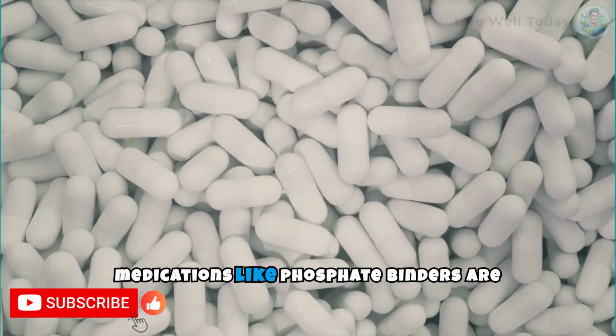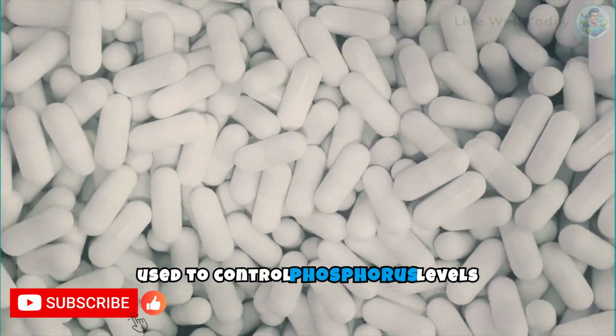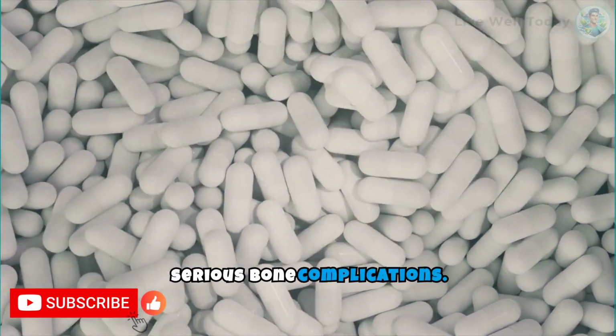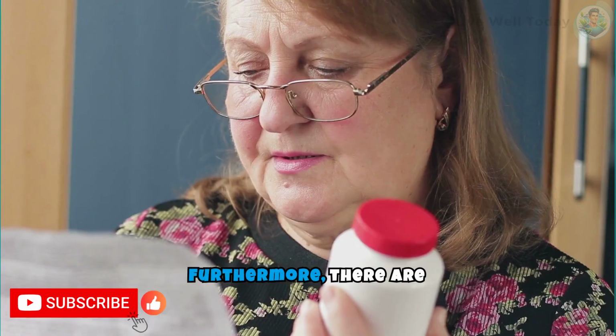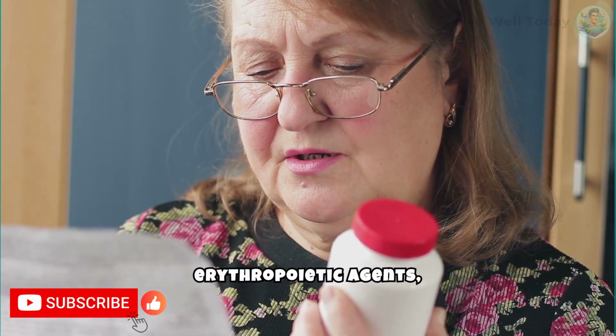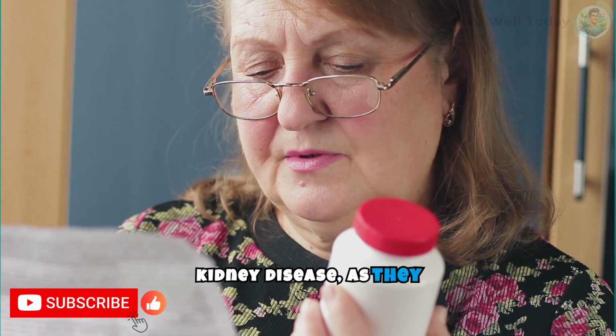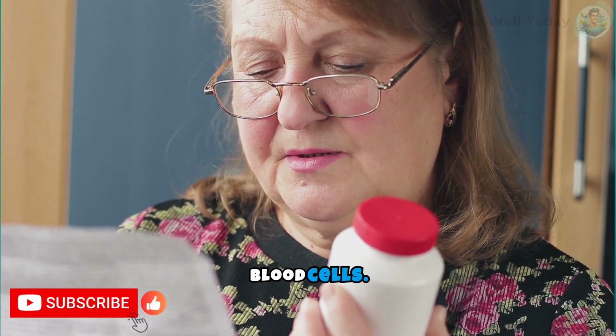Additionally, medications like phosphate binders are used to control phosphorus levels in patients with advanced kidney disease, preventing serious bone complications. Furthermore, there are erythropoietic agents, which are vital for patients with anemia due to chronic kidney disease, as they stimulate the production of red blood cells.